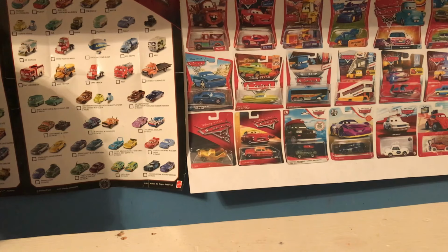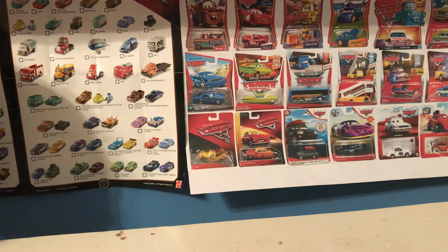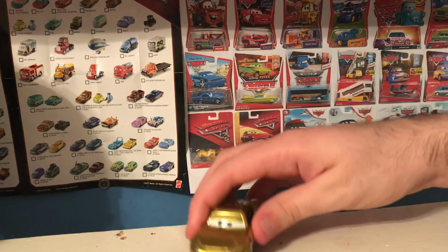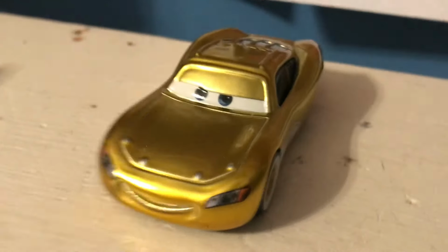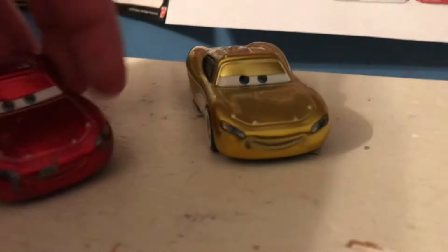Mm-hmm. Now, of course, for the best part, the two exclusive diecasts. How do we get these guys out of the package? Good enough for me. Oh, okay. Alright. Golden Cruisin' Lightning McQueen. This is so cool to have. Let me get off of the tripod here. This is such a cool item to have and such a cool concept. Taking regular old Cruisin' Lightning McQueen, one of the most iconic special McQueen paint jobs, and making him gold.